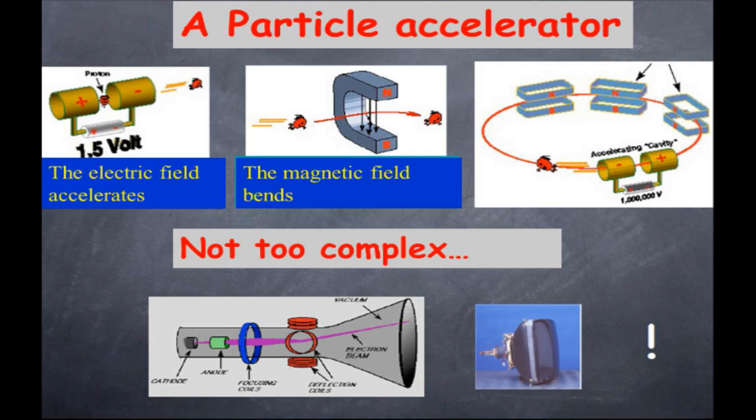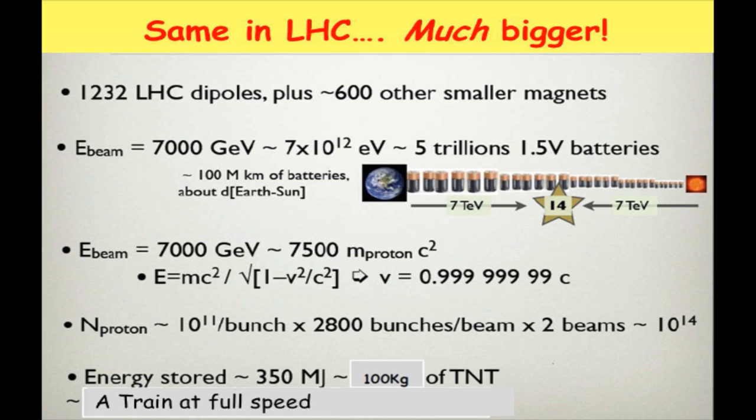If you want to go to very high energies, what you do is that you make the particles run on a circular path, so that they use acceleration very, very, very many times. In the LHC, although it's 27 kilometers in circumference, particles go around 11,000 times per second, and at each round, they get a little push. So the LHC is the same, but it's just much, much, much bigger. The energy of a train at full speed, you would need 5 trillion batteries to make the voltage difference that you need. So it's quite a lot.